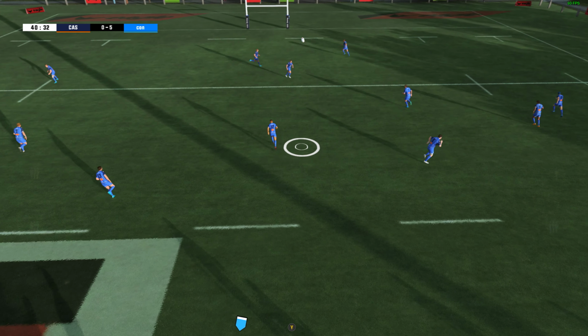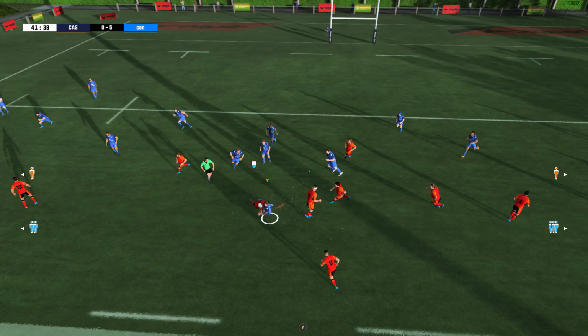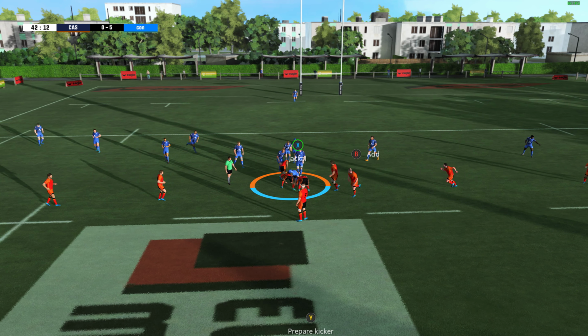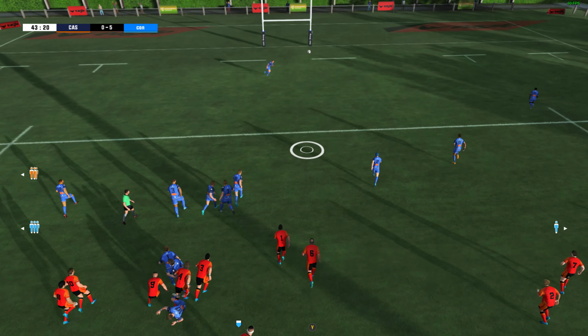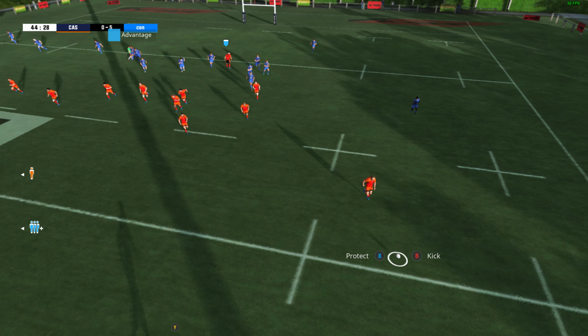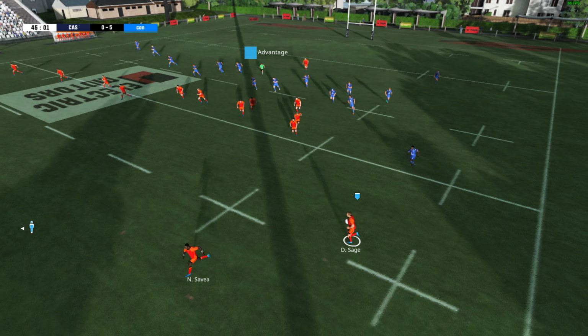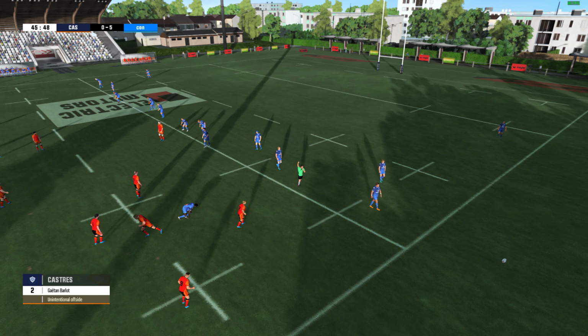And the second half of the match underway. The ball's taken. He slices through the defence. A really good contest there, and they managed to get the ball. Recovered by Moore. Ball safely taken. The ball is kicked clear. Oh, he was in an offside position.